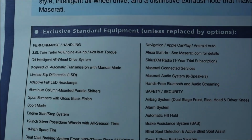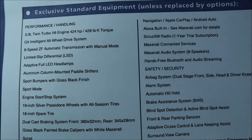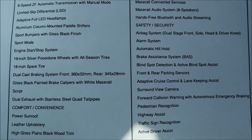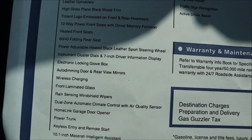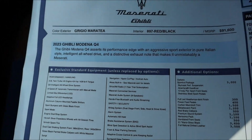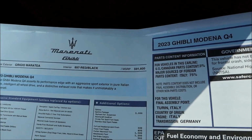I'll kind of get a little bit closer so you guys can see. I'll kind of go slow through everything. Make sure you guys pause the video, zoom in, do whatever you need to do to make sure that standard is Modena Q4 at $91,600 is for you before any options are added. So with that said, what do you guys think about the 2023 Ghibli Modena Q4?